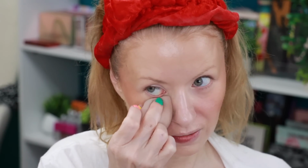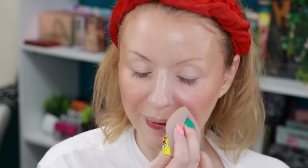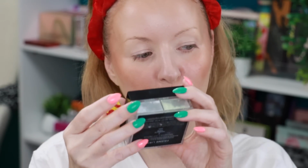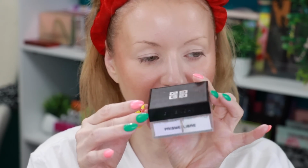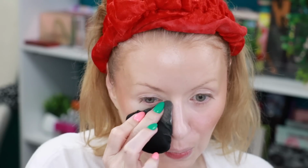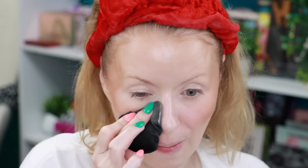And now we need to set this complexion. Oh, the cat hair was on the sponge, no wonder. I have a new setting powder, but I've already used it in a couple of videos. It's that latest one from Makeup Forever, and I just used it yesterday. But I'm going to go in with an Old Faithful, the Givenchy Prisme Libre powder, shade 1. I'm just going to use this to set the under eye area and, of course, my T-zone.